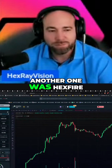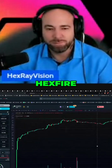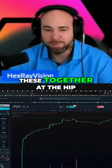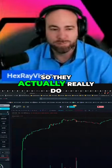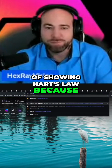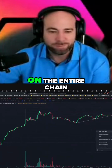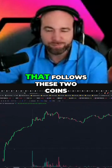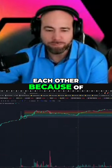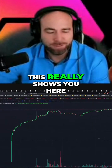Another one was Hexfire. From the very beginning, Hexfire, a coin made by Crispy Man, he had tied these two coins together at the hip. So they actually do a good job of showing Hart's law, because there's no other chart on the entire chain that follows two coins like they follow each other, because of how tied together their liquidity was from when they were born.